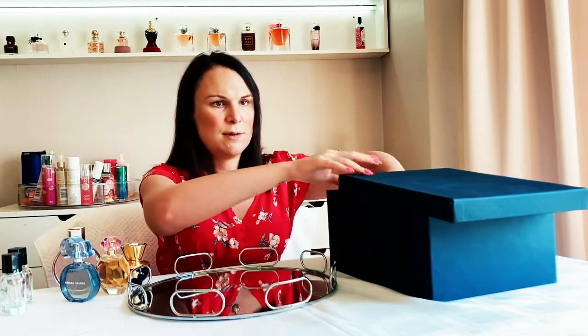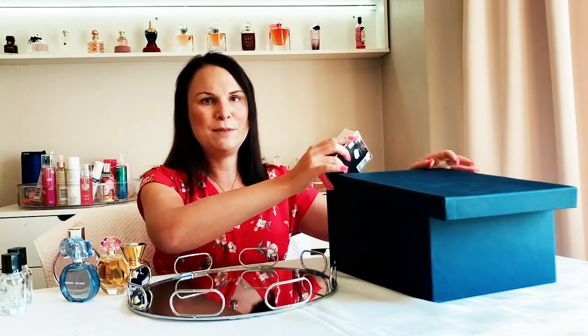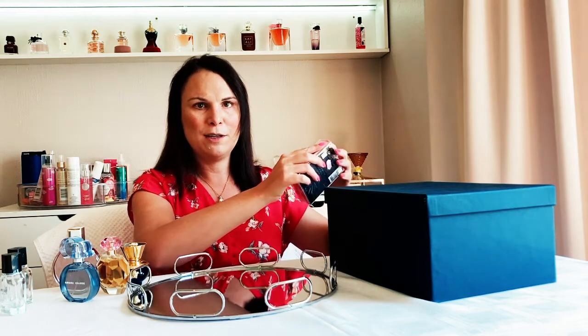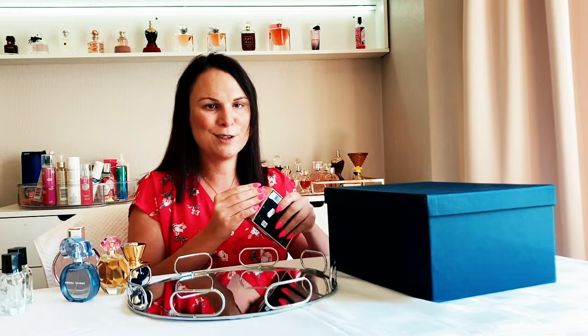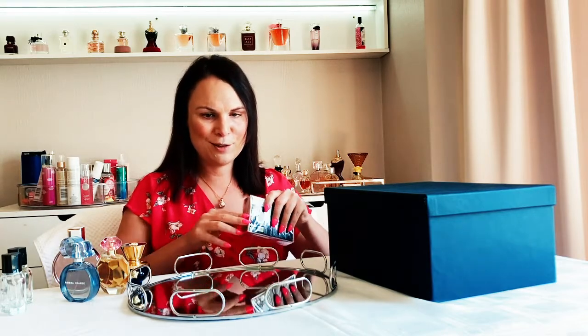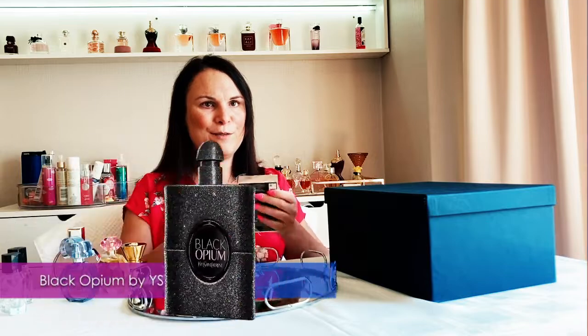And then the last one is one that I brought back into my collection because I have an empty already of it. And that I will have an empty video for you at the end of the year. I've got 9 empties so far. That includes the 4 of today. So this is, and it's not even out of the cellophane yet, Black Opium by Yves Saint Laurent.